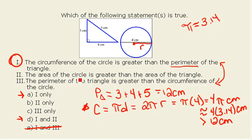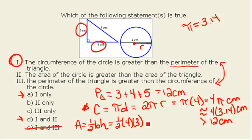We want to know if the area of the circle is greater than the area of the triangle. The area of our triangle is given by 1/2 its base times its height. Therefore, if we have a base of 4 centimeters and a height of 3 centimeters, we would get an area of 1/2 times 4 times 3, or a half of 12, which is 6, and our units of measurement would be centimeters squared.